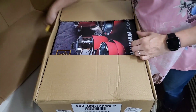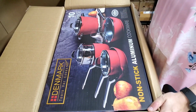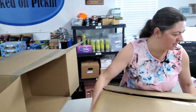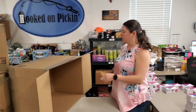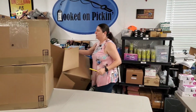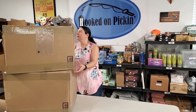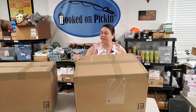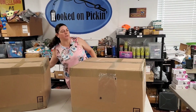Oh, another one of these. Perfect. Beautiful. All right, so we got 2 of those. Gorgeous. Love that. All right, that is it on that box. Now we're going to do this one. These boxes are heavy. This one's the lighter of the 3. This one's 32 pounds. That one was 48 pounds.